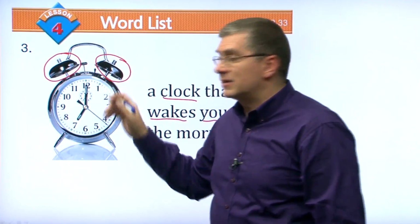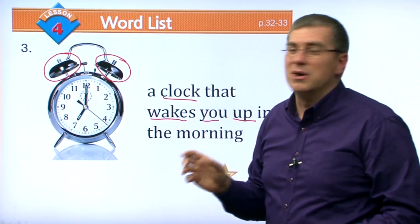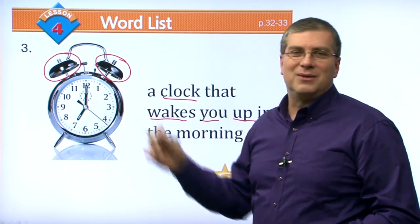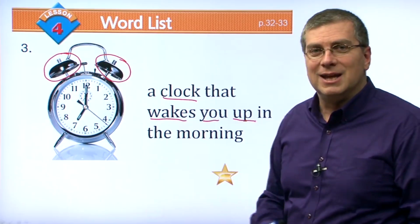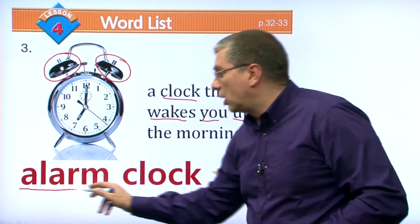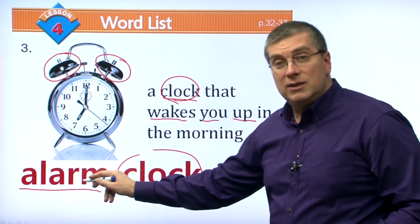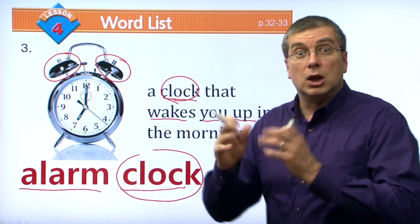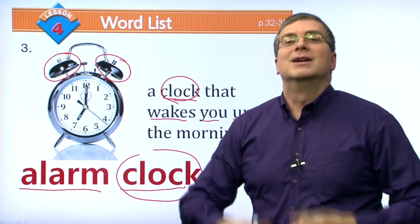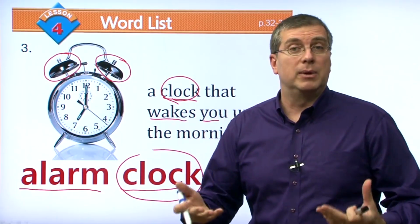Maybe you use this, maybe you use your cell phone. Probably you use your cell phone. But a long time ago, when I was younger, we used one of these to wake up in the morning. What is it called? It's an alarm clock. It's a clock, right? What kind of clock? Alarm. Alarm means make a big sound. Alarm, ding, right? So an alarm clock is what we use to wake up in the morning.